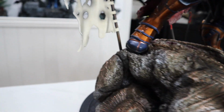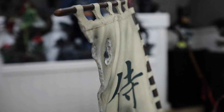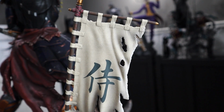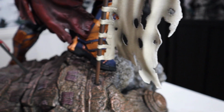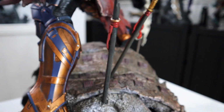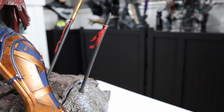Some of the other elements on the base, obviously you have the flag, which looks great. Obviously some great texturing there on the sides. Some great weathering. And obviously then again you have the lettering there. You also have some of these staffs, the blades that stick up, and some nice detailing on that. And then a shorter one here on the front, also with that red ribbon tied around it, again fully sculpted.